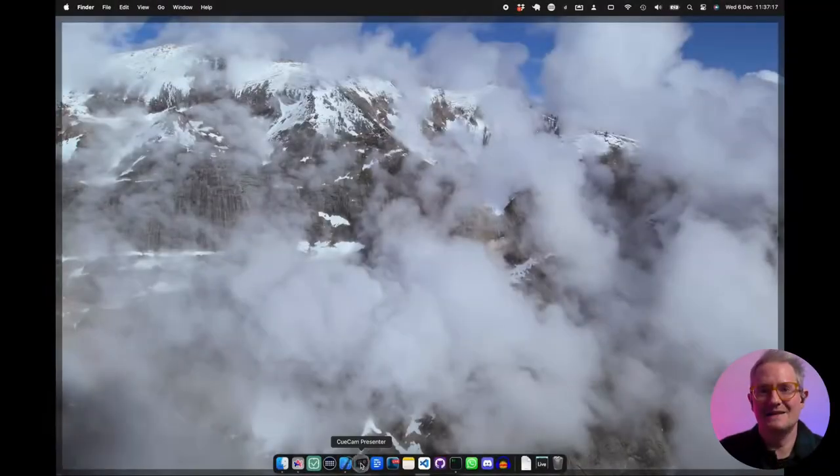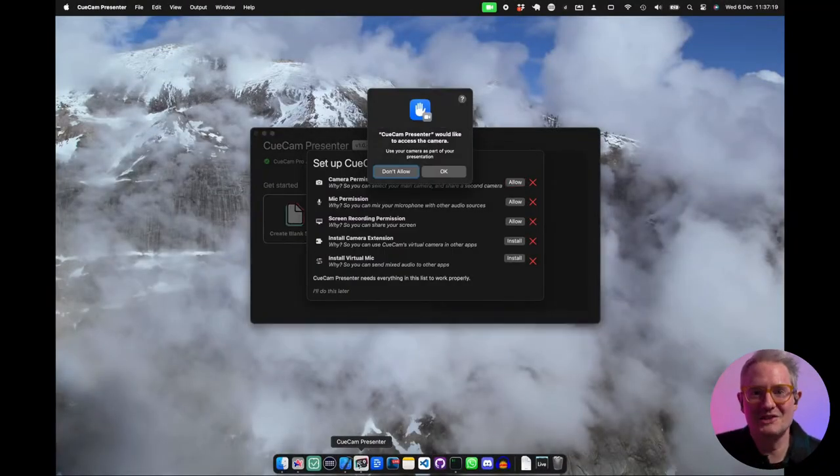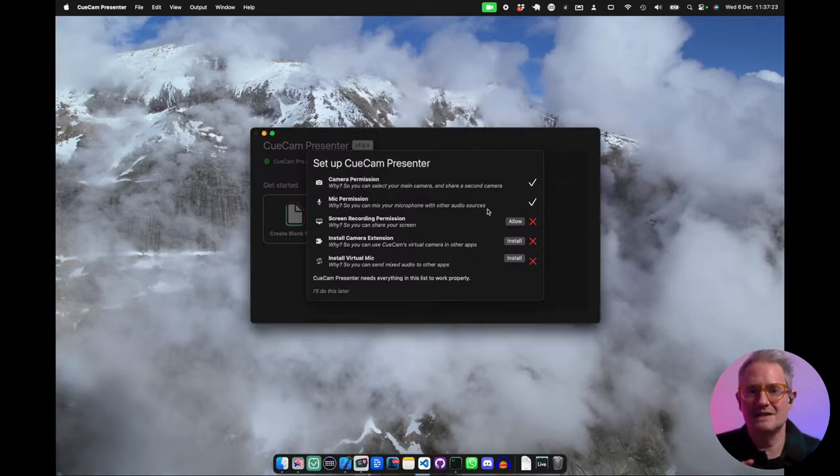So there you go. Just double click or single click CueCam or whatever you need to do to launch an app and just start. Basically, you're just going to start saying yes to everything. It's going to be like, give me this, give me that, give me the other, because this is powerful software. It needs to be able to share your screen and connect to your camera and microphone and connect to the network. So just don't try and be clever.